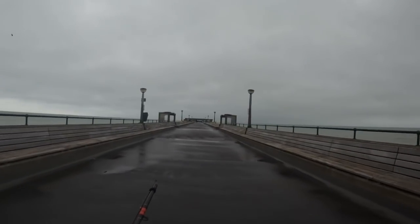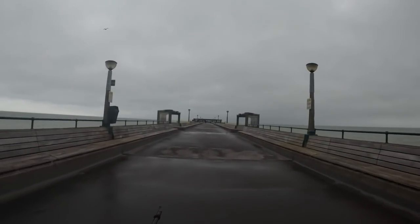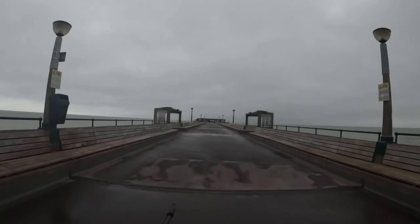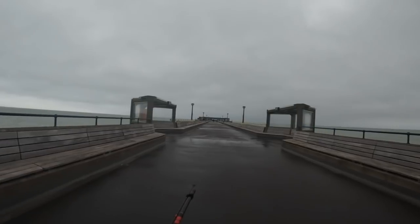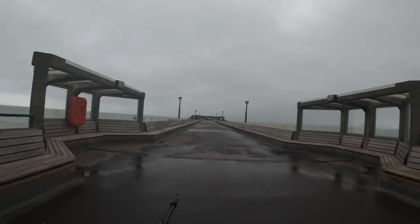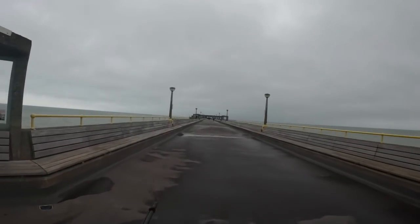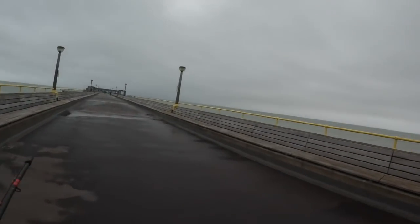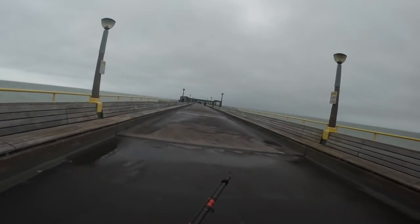Right, so there we go. Two rods bought onto the pier. £6.20 a rod. And you get to about 6 o'clock, as the young lady said. So I'm only going to do about 4 hours. That's all I need. So let's go and get some fish.